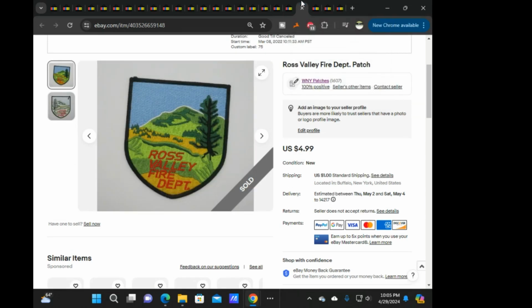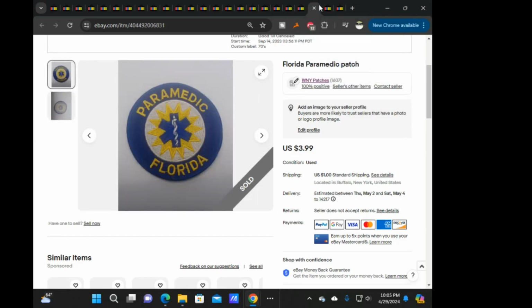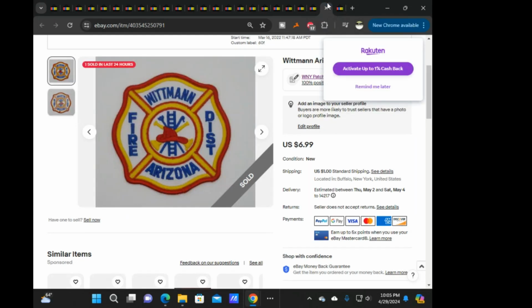Next, Ross Valley Fire, $4.99. Finally sold. This one's been around quite a long time, as you can see, March of '22. Next was this Florida Paramedic, $3.99. And then this just sold today, this Whitman, Arizona Fire District at $6.99.